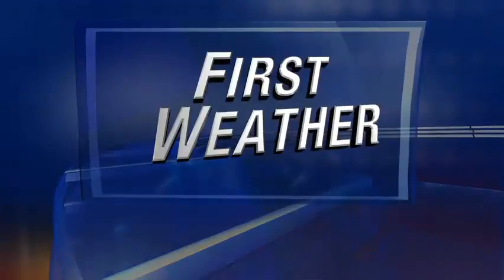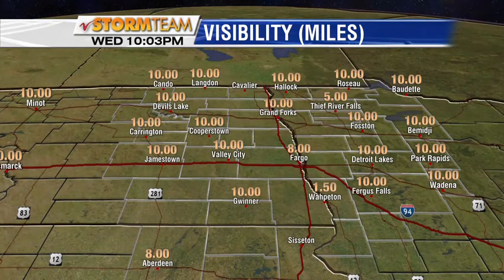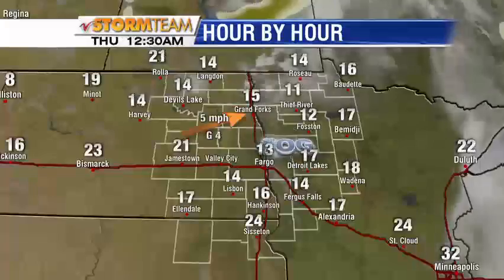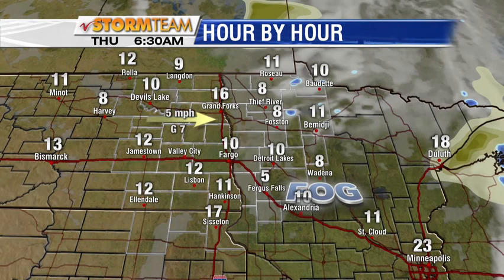Well, tonight we wrap up the meteorological season of winter, and we'll see a little bit more of that fog as we see a reduction in visibility even here in the FM area heading into the overnight hours. Visibility down to 1.5 miles, though, in the southern Red River Valley for Wahpeton, 5-mile visibility in Thief River Falls. Temperatures slipping into the single digits and lower teens once again, with areas of frost and fog possible, particularly from the Red River Valley and points to the east.